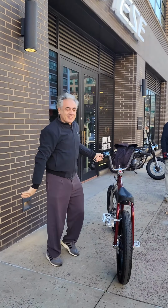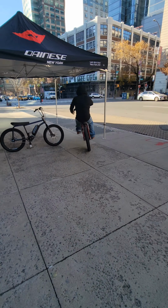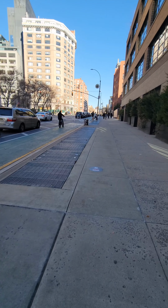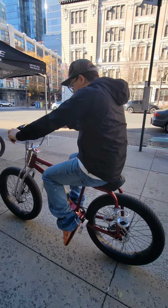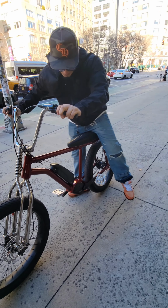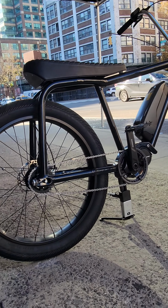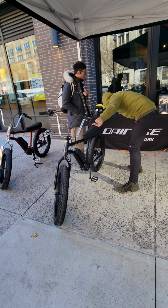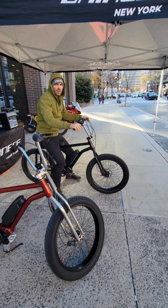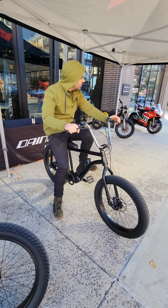What do you think? I love it. What do you think? Feels nicer than the other one? Yeah, very responsive. It's very natural pedaling. It's pedal assist, so once you start to pedal, it'll move for you. Can I adjust the gear? Yes, you can. I find that 3 is the most natural.